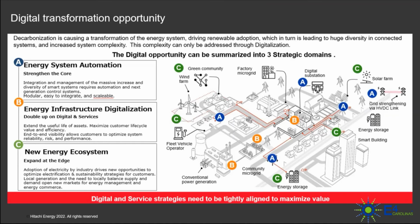Two key applications are asset performance management, which I just mentioned on the previous slide, to maximize customer lifecycle values and also efficiency and useful life of assets. And then the other is network control to provide end-to-end visibility and the optimization of reliability, risk, and performance for grid operations.